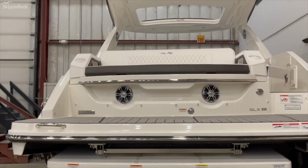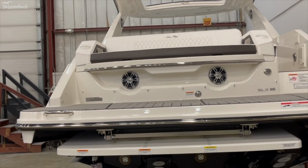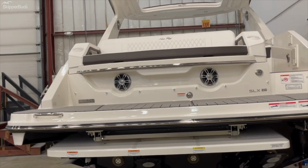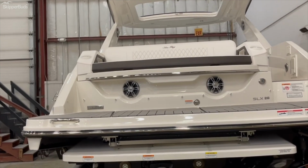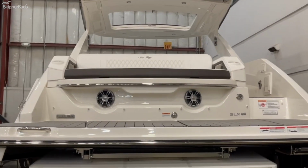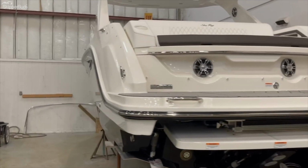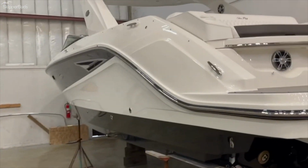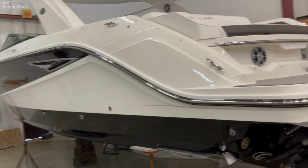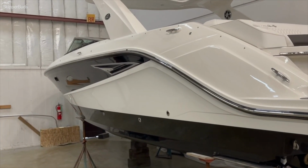And the touches they do, the things they do are just above and beyond so many other manufacturers. If you look against any, Cobalt, Chaparrals, anybody, this is really, really top of the line stuff. Touch points are fantastic, stitching's fantastic, layouts are fantastic. Once again, this is probably one of my favorite boats in the entire lineup. It is a super comfy bow rider, great in rough water, 21-degree dead rise. Let's take a look inside.